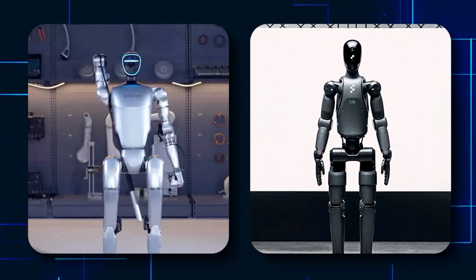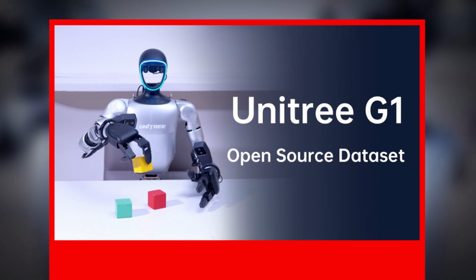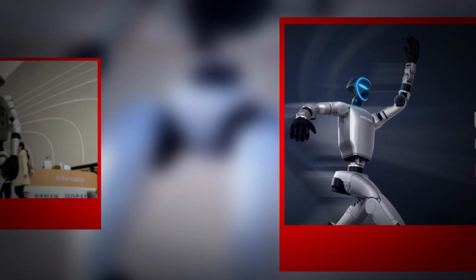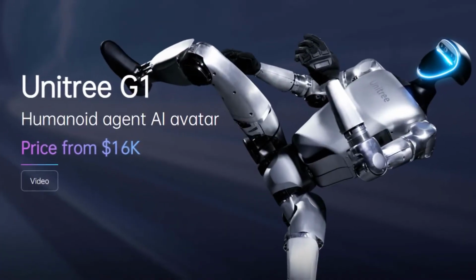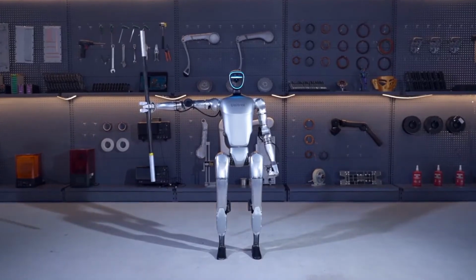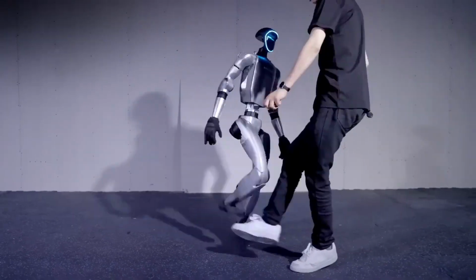Let's cut straight to what really defines these two robots: their price tags, and the radically different visions behind them. The Unitree G1 comes at you with a tiered pricing structure that makes advanced robotics shockingly accessible. You can walk away with the base model for $16,000, which is already revolutionary for a humanoid platform. But if you want the full experience that streamer Kai Cenat showcased, you're looking at the EDU Ultimate CU5 configuration, topping out at $67,000.